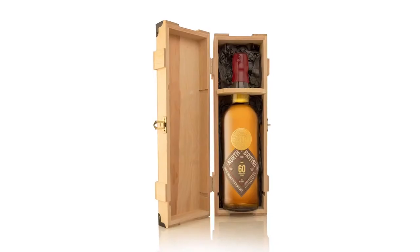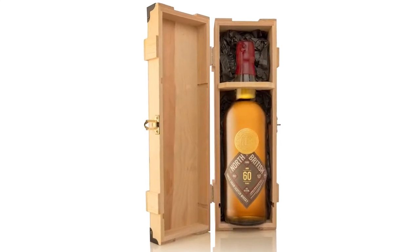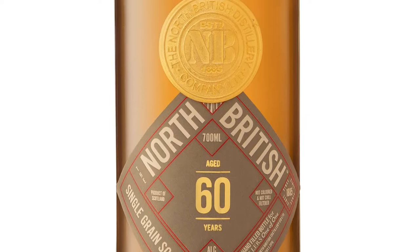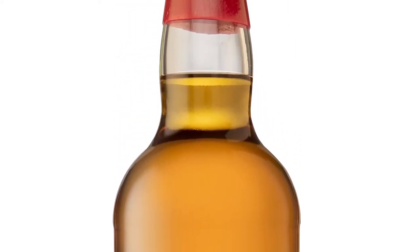Number 29, lot 29, the North British 60-year-old one of one. It's a uniquely hand-packaged one of one of the 60-year-old North British single-grain Scotch whisky bottled at 51.1% ABV. So here it is, and where do we go? We start off at 3,500, 3,005.